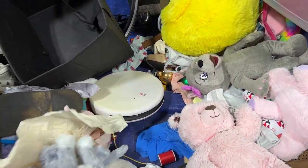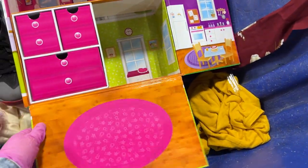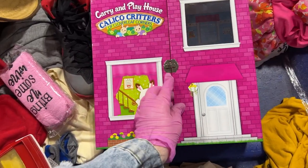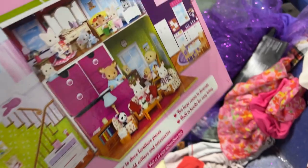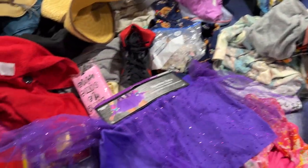And on the back corner here, I saw this little... And is this for? I think this is for Calico Critters. Carry-along playhouse, Calico Critters. That's really cute. Put some Calico Critters in there. I really love that. I don't know if we need it, but oh, sparkly choo-choo. Anybody's cart?